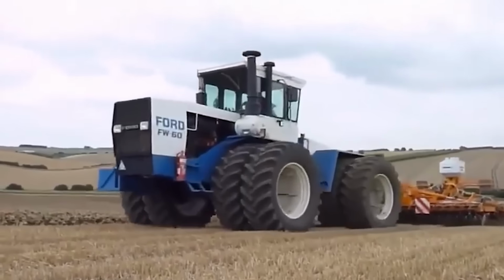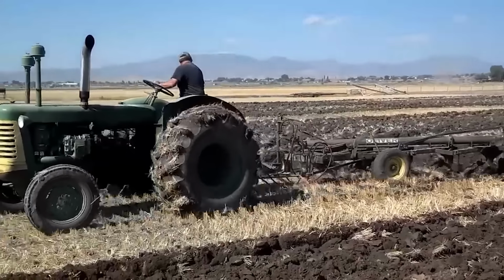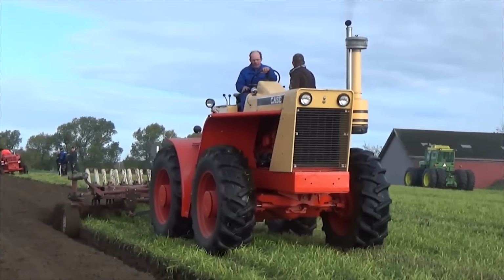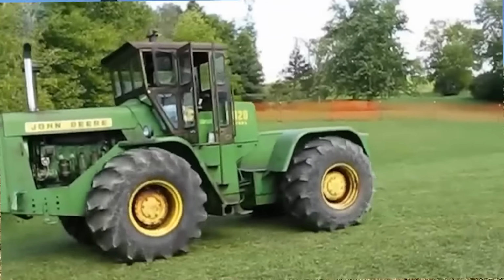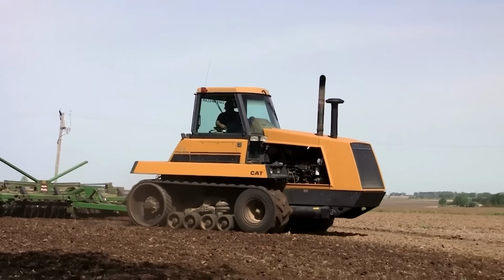Ever wonder what happened when American engineers decided to stuff massive engines into farm tractors? We're talking about the agricultural equivalent of muscle cars: raw power, innovative engineering, and machines so rare that spotting one today is like finding a needle in a haystack. These iron giants changed farming forever, pushing boundaries and breaking records.